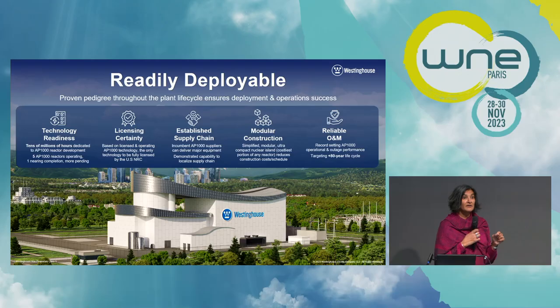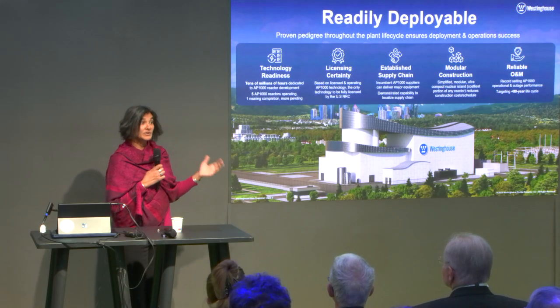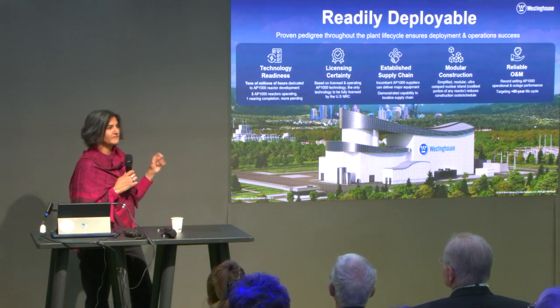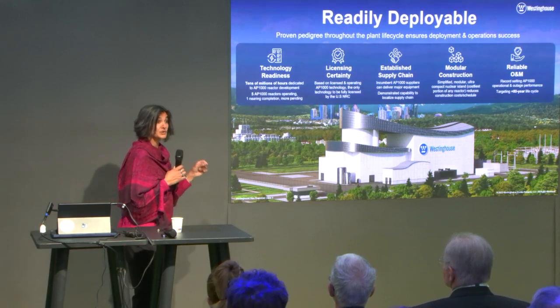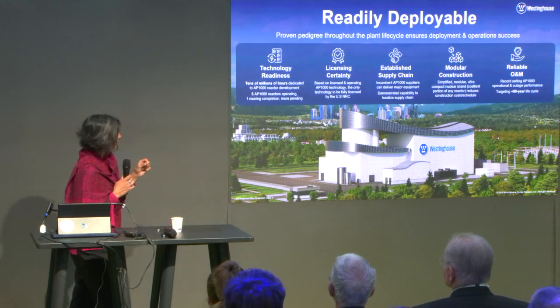We have, very importantly, an established supply chain. For decades, the supply chain in many countries has remained dormant because we did not have new nuclear builds. Westinghouse has worked very hard and very diligently to reinvigorate and reestablish the supply chain that is needed for new nuclear construction. So we absolutely intend to leverage that for our AP300 builds.